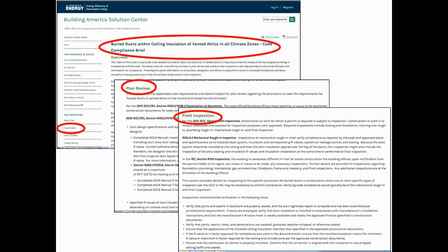So part of it is an overview, then there's a plan review section, and then it actually lists out the code section for your plan review. But it's also for the builder as well. And then there's a field inspection section that goes through what sections of the code are related to inspection, and what you need to know, checklist items if you were going out and inspecting this measure.